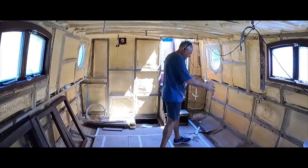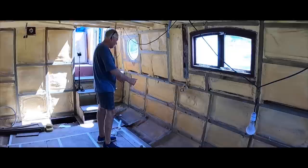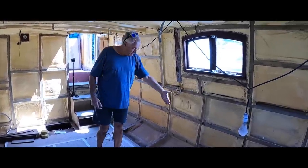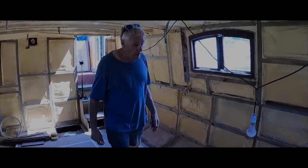Over here, we're going to have two white goods, which should probably be fridge and freezer. And then there's going to be cupboards all the way down this side, not 600 mil deep, only around about 400 mil deep.